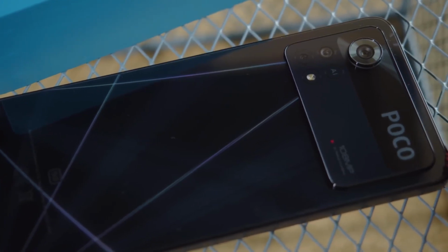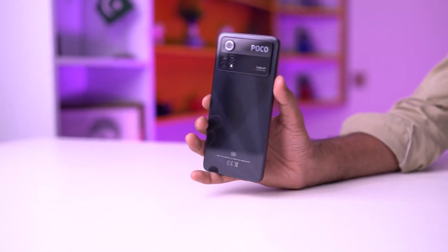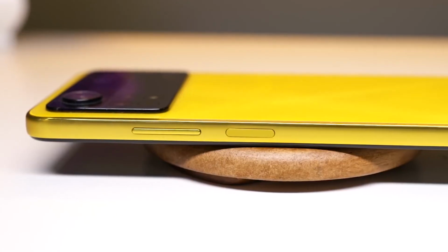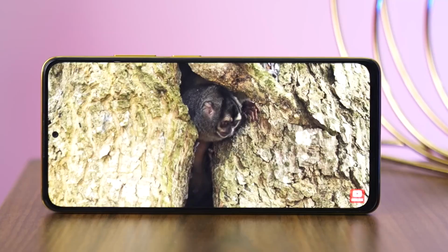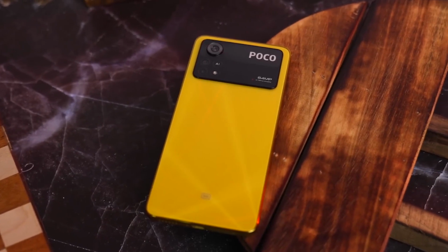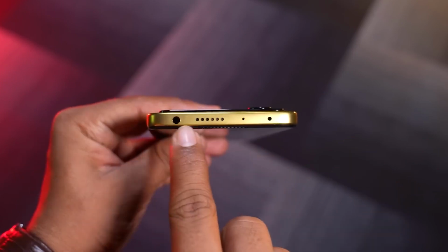The camera is your usual tri-eye setup with a high-res 108 megapixels primary, an 8 megapixels ultra-wide, and a 2 megapixels macro shooter. There is no depth sensor as opposed to other Redmi Note 11 models and the previous Poco X3 phones. The Poco X4 Pro offers stereo speakers and all sorts of fan-favorite features such as FM radio, a 3.5mm jack, a microSD expansion, and even an IR port.